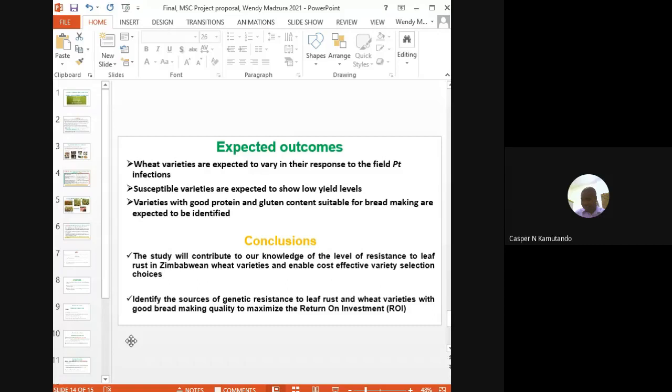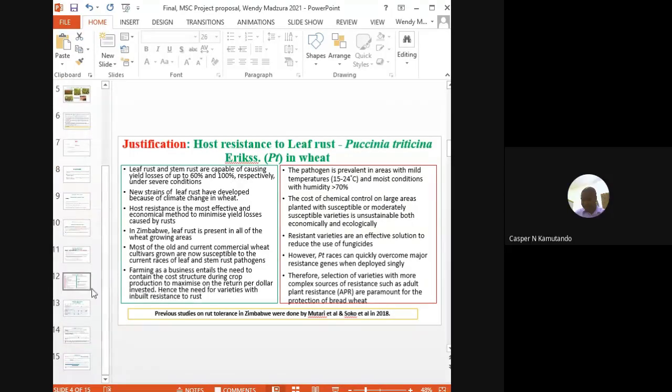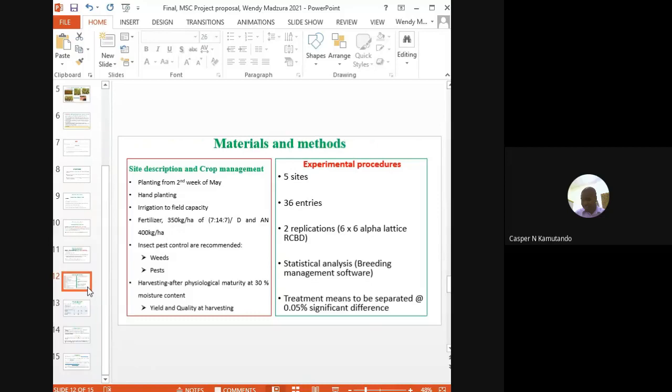Then on your experimental design, you said you are going to use a 6x6 alpha lattice design. You said 6x6 alpha lattice RCBD design. Actually, it's my first time to hear about this. I have never heard of an experimental design like that one. 6x6 alpha lattice RCBD design. Also my first time. Okay, maybe it's the way I'm putting it across, but what I'm just trying to say is that it's a square design and it's a divisible design superimposed in an RCBD, and all entries fit into one block.